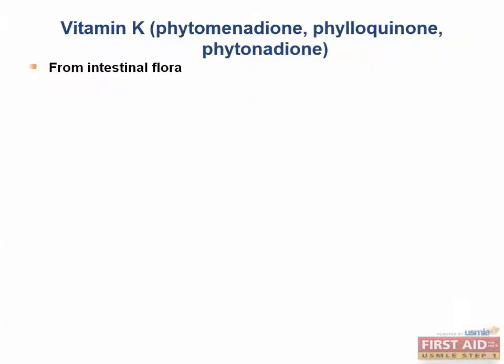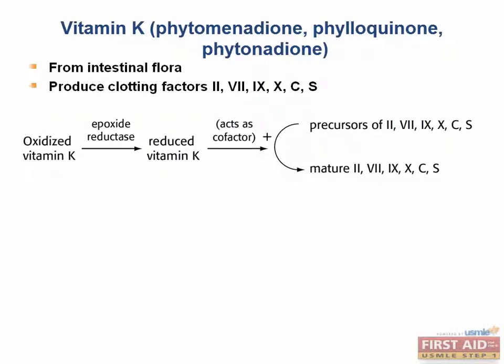Alright, so speaking of vitamin K, let's talk about it some more. So vitamin K is a fat-soluble vitamin that is mostly acquired from intestinal flora, but also found in some vegetables and animal sources. It's used to produce the clotting factors 2, 7, 9, and 10 and proteins C and S. So where are these produced? That would be in the liver.